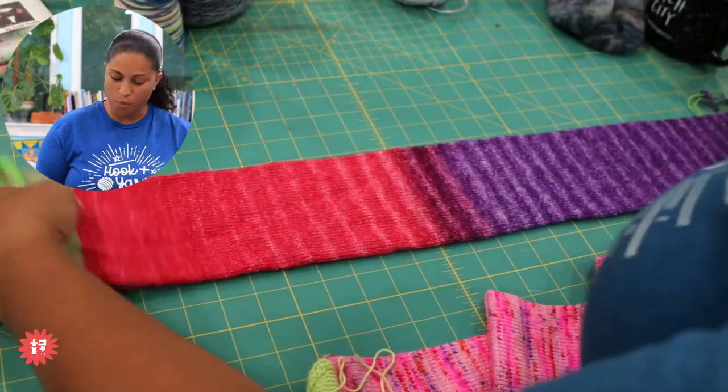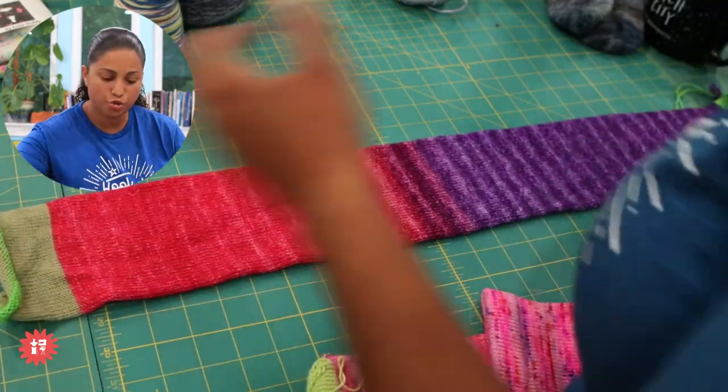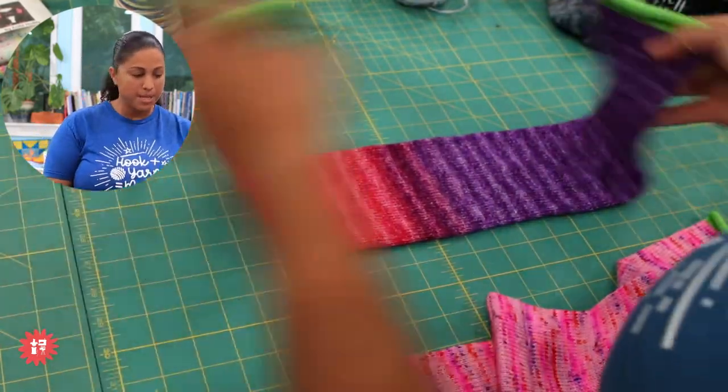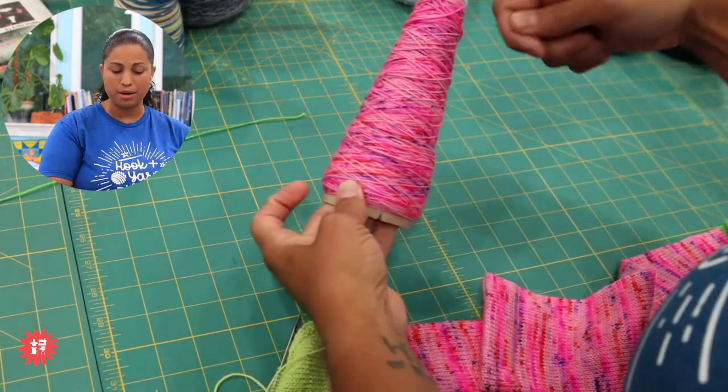And then you would go in and say, okay, let's just say if you're going to make a 100-gram tube, it's going to be a lot longer, okay? I'll just tell you that right now. Because this started off a 100-gram skein or a hank of yarn. I wound it onto here.